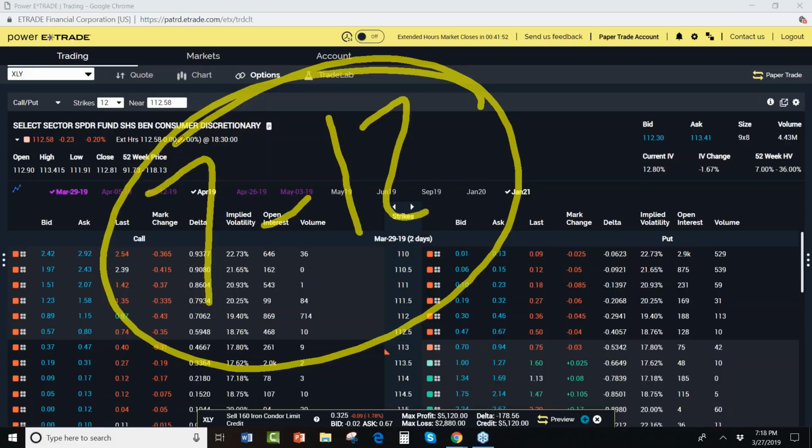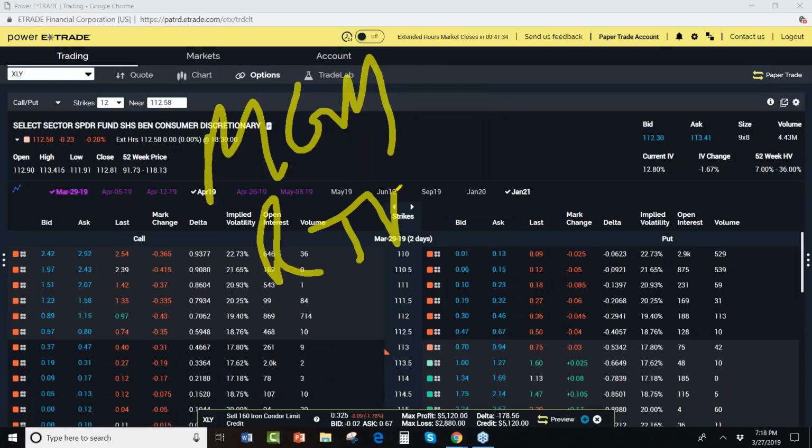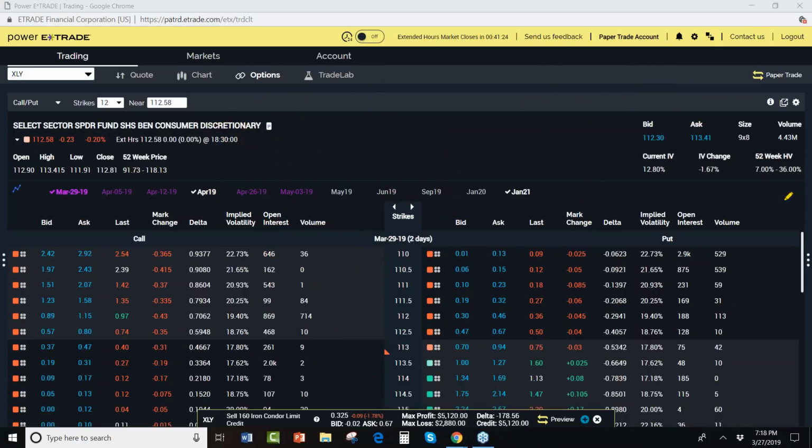It's amazing to me that I look at some portfolios and people say, I don't even know what that is. I start twitching when I see stuff like that. If we're long-term bullish on MGM, Raytheon, XLY, what else do we have? We got Brazil. What am I missing? Visa. So let's just say we have about 7 names we're long-term bullish out to Jan 21 on.